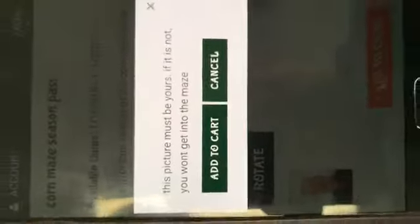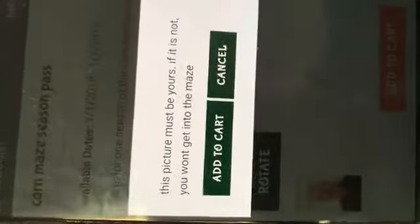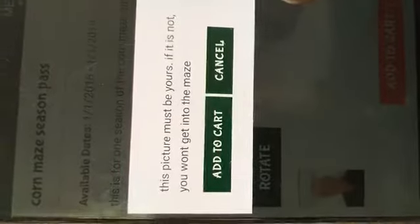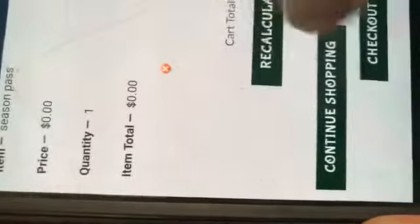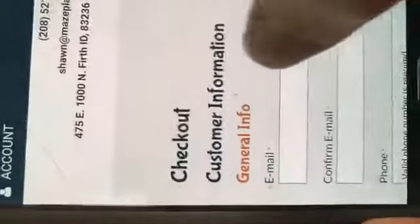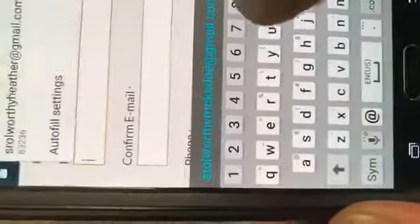So when I go to cart, it basically puts in a warning that this picture must be yours. If it's not, you won't get into the maze. So then I go ahead and add that to cart, and then I go through to check out and buy my ticket. So I'm just going to go in here, enter my information to buy my ticket just as if I were entering it.